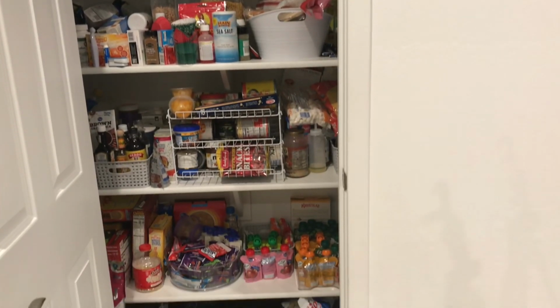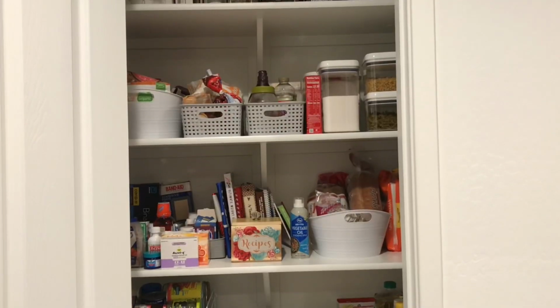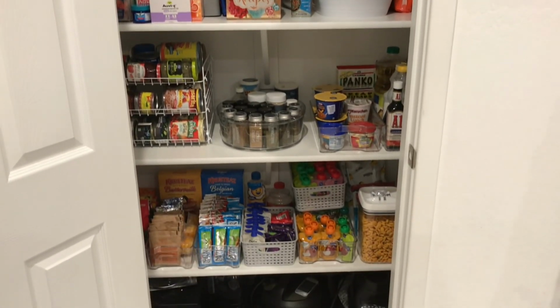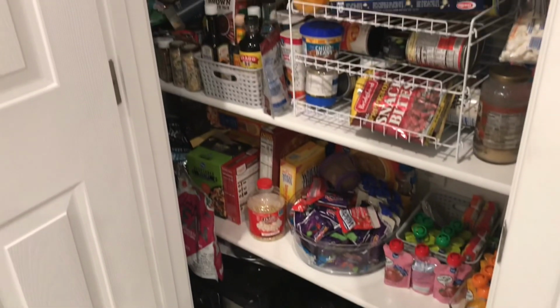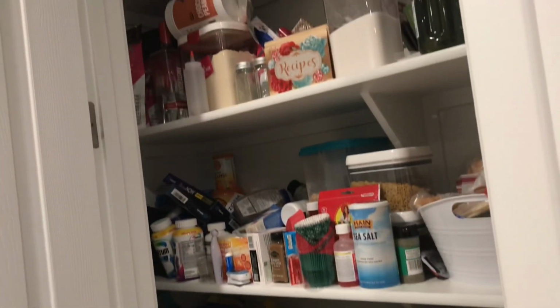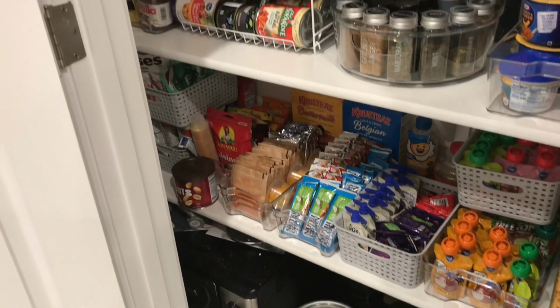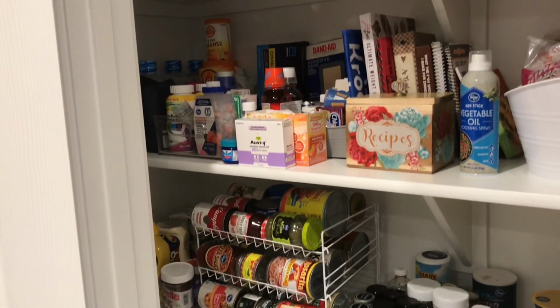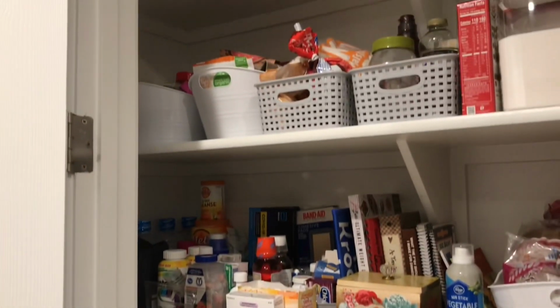But this is the before and this is the after, and I can say it looks and feels so much better. I'm so happy that I got this done because it was driving me crazy, and now every time I open the pantry door, I don't have to have a little panic attack. So I can find everything easily too, which is really nice.